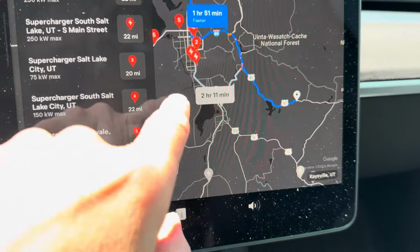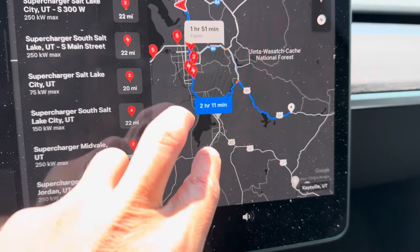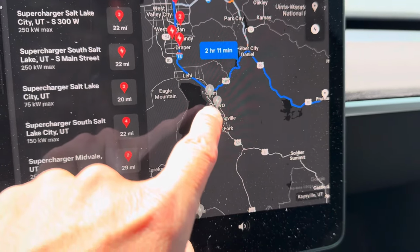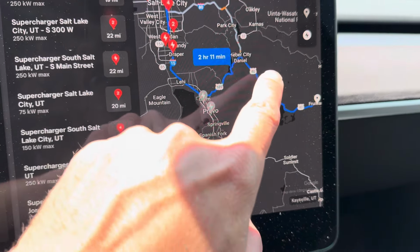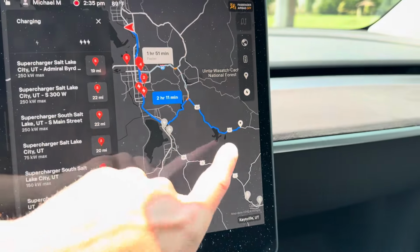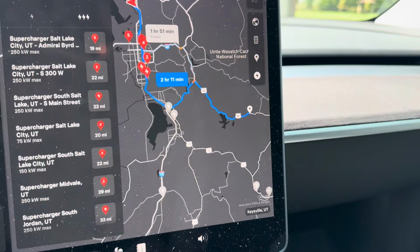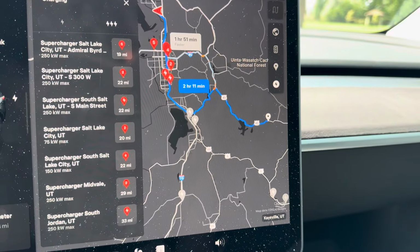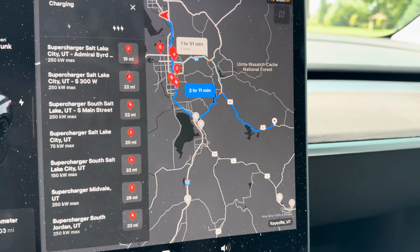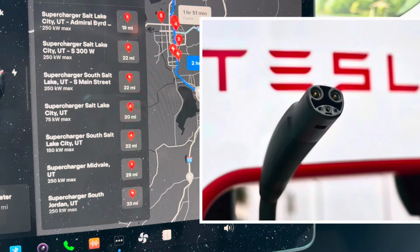So I can see right here on this map that I'd have to drive all the way here, all the way down to here to hit another supercharger on my way back, and I may not have enough battery for that. So this is an easy way to find where superchargers are. Superchargers are where you want to go because they're owned by Tesla. As long as you have a payment card on file in your Tesla account, you can charge at those and they just automatically charge your card. The handles are the same that you have at home.